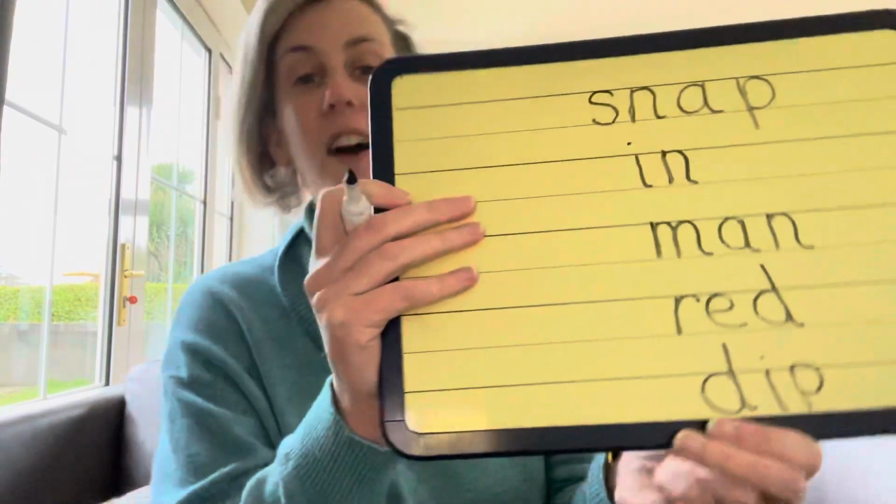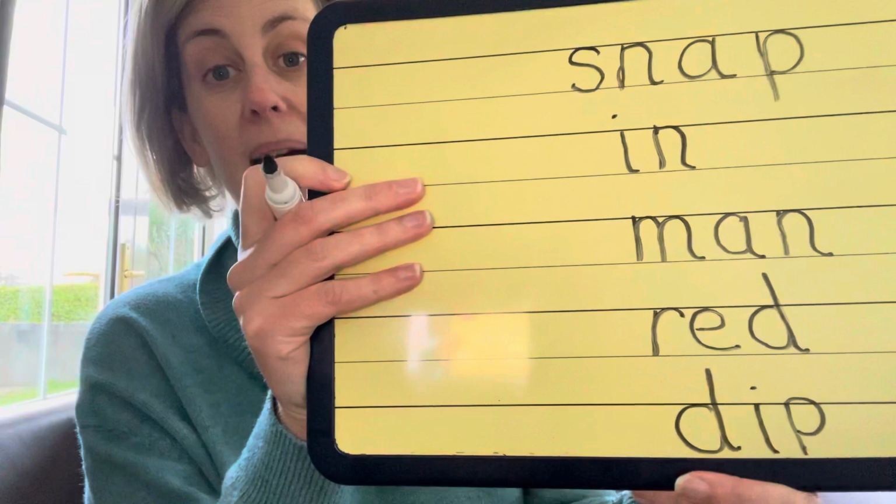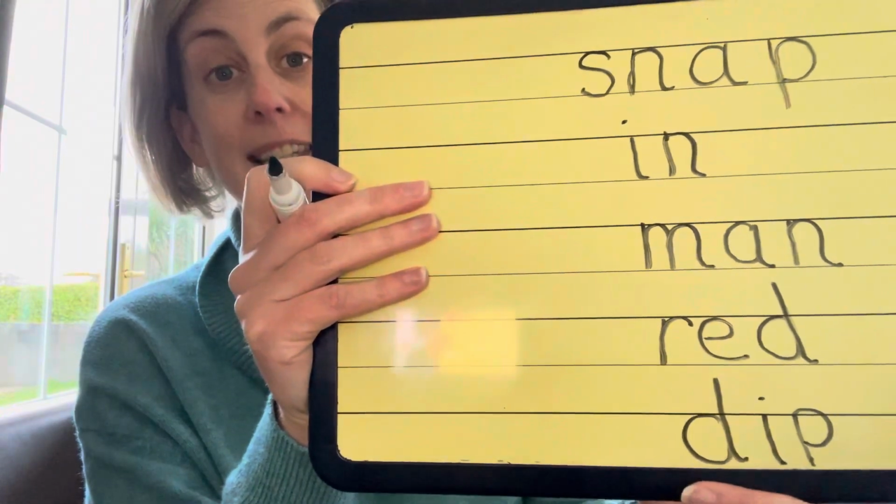So there are 5 words: snap, in, man, red, and dip. So I'd like you to practice those words, practice reading them, and you can write them into your copy and you can take a photograph of that writing and send it to me. I'd love to see it because I think you are all doing so well with your writing at the moment.